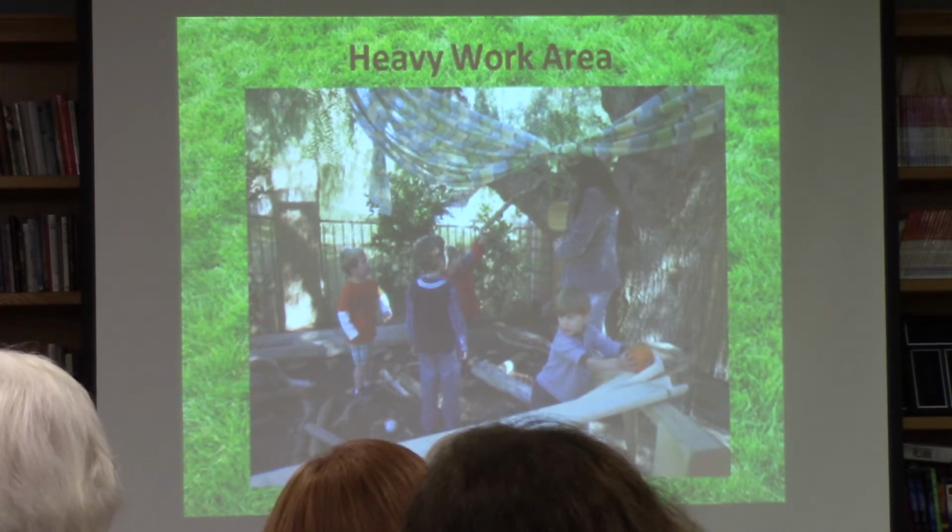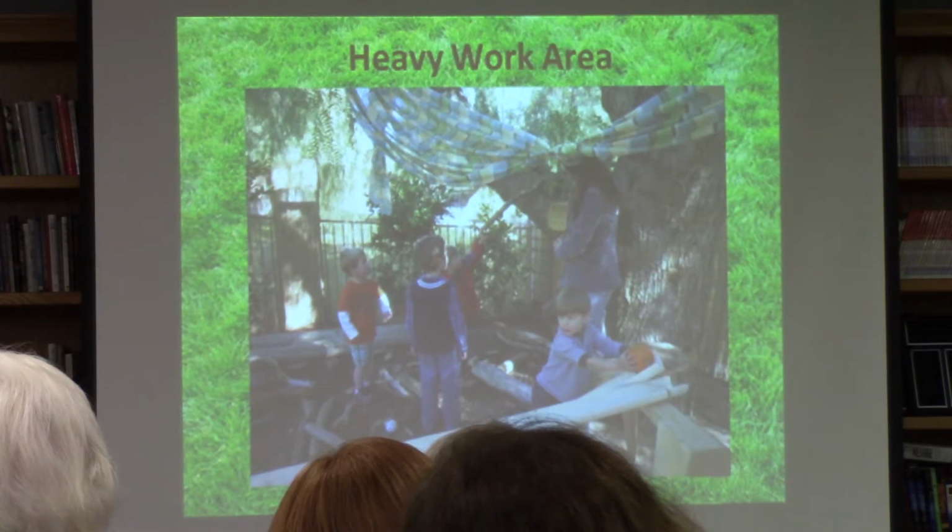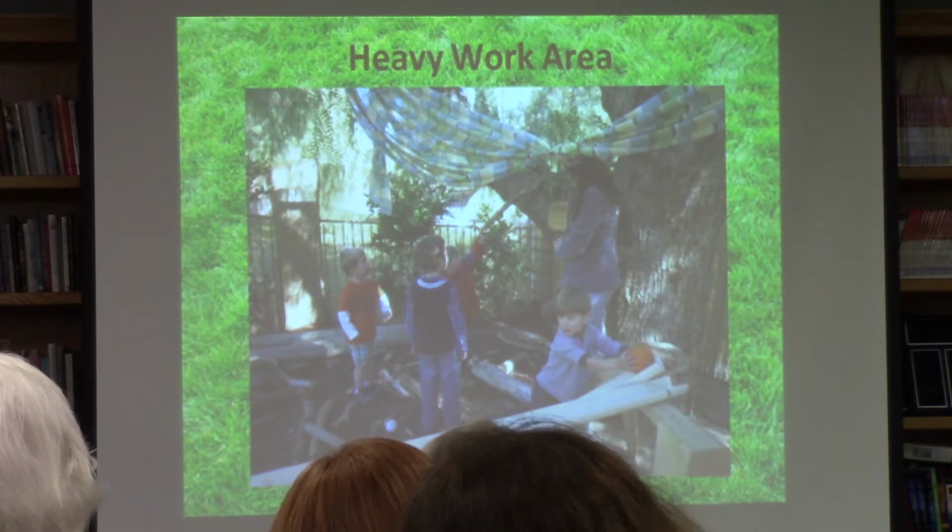If you give a child a boat, come on in please. They will treat it like a boat, and it will sound like a boat, and they'll make it look like a boat, and they'll do what a boat does. But if you give them a bunch of mess, they're going to do what's in here, and they're going to figure out a plan.